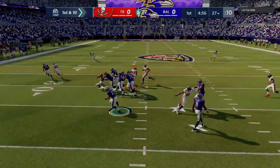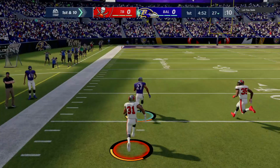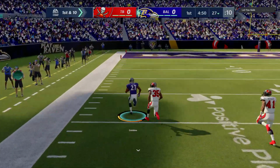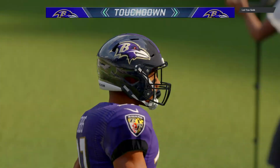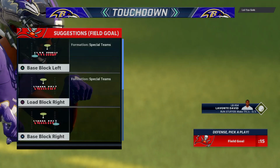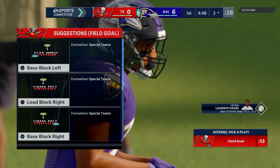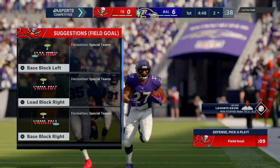And they'll run the option to start the drive. He finds an opening past the 40. And he is into the end zone for a Baltimore touchdown. J.K. Dobbins, 73 yards. And the Ravens have taken the early lead.